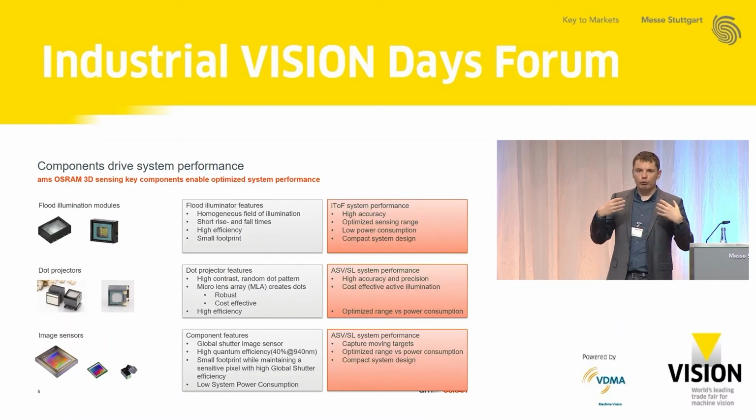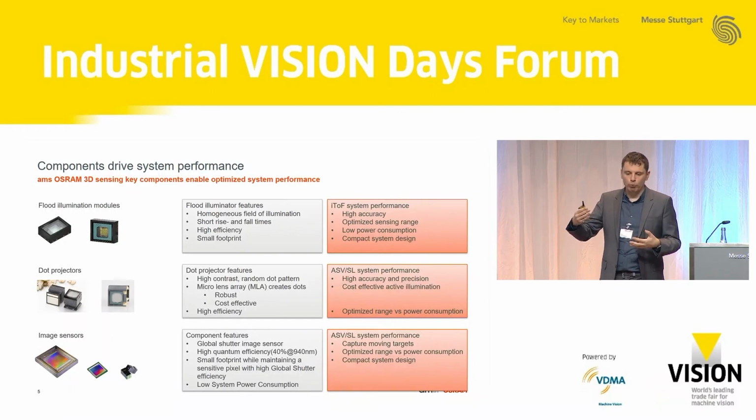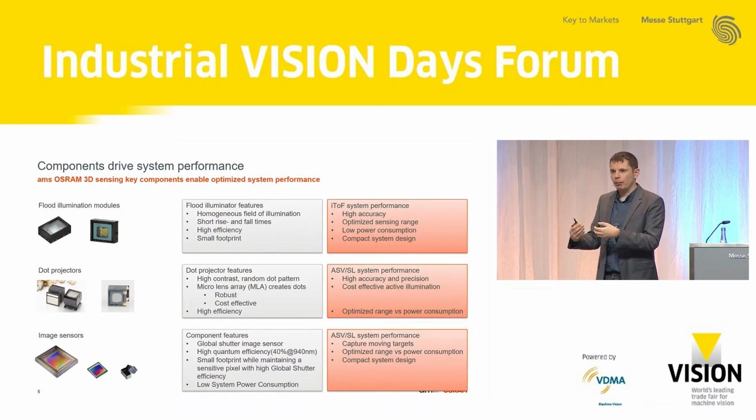And then lastly, when it comes to image sensors, the solutions for illumination you have seen before, so the flood illuminators and the dot projectors, are really focused on the IR, so 850 and 940 nanometers. Therefore, for the image sensors which we develop, we really focus on high quantum efficiency in this wavelength range to enable you to lower the illumination power. Combining high quantum efficiency with an optimized pixel pitch, we have a very sensitive image sensor. Also here, the real focus point is to lower the system power consumption as much as possible.